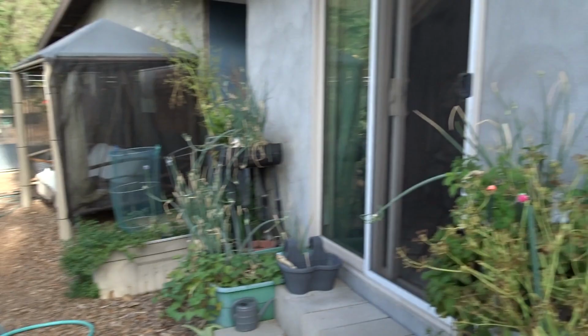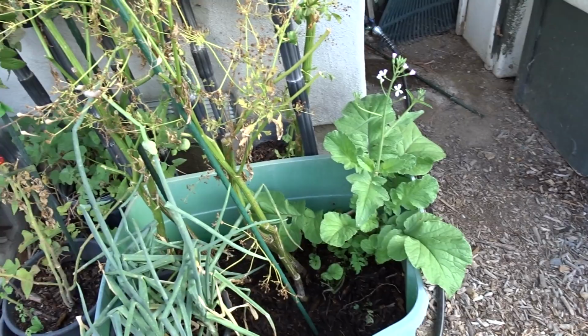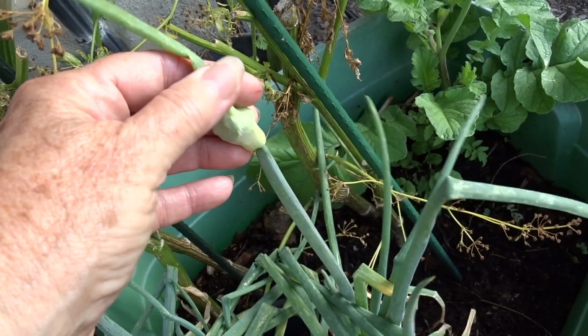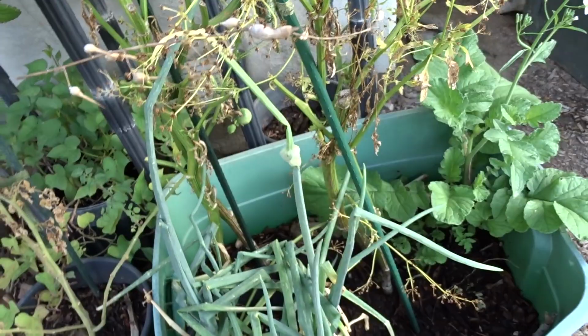Let's swing over here. Tomatoes coming up. Now that's a radish seed. There was a radish there and it threw seeds and that's what's coming up there. But this is a walking onion. Look at this. This walking onion is walking. That's a baby walking onion inside. It's going to move its way all the way to the top and then it's going to burst through and it's going to make baby onions.